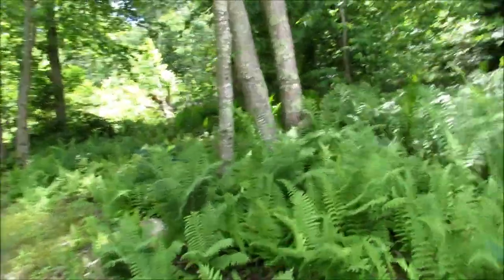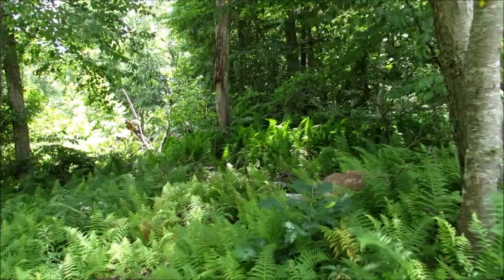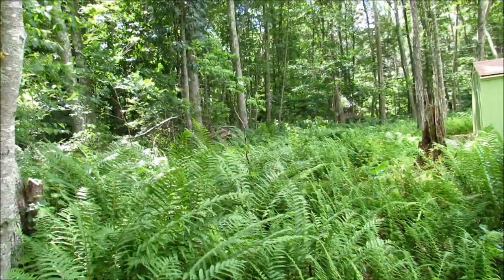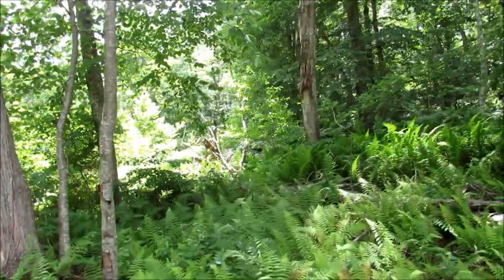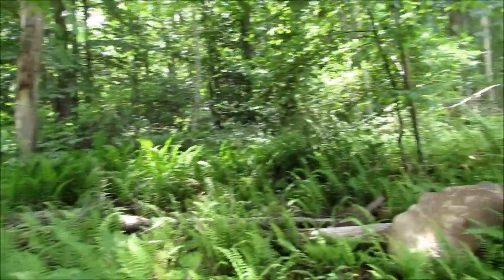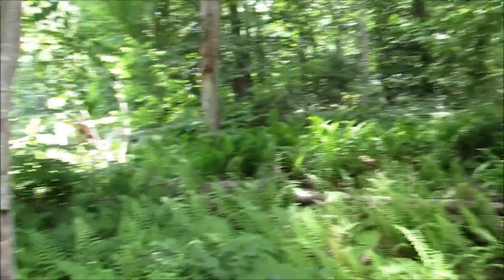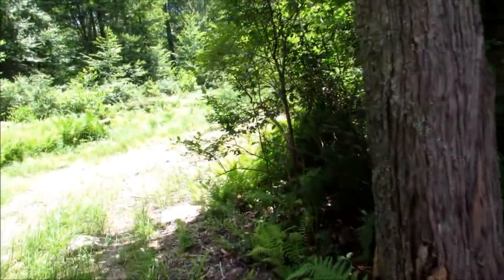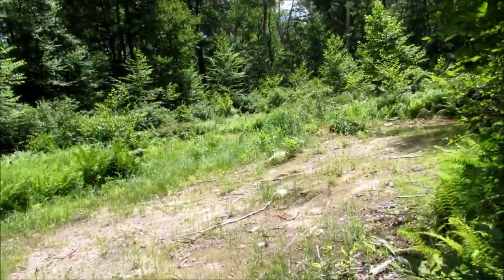I call this the Great Green Lull. The middle of the summer. A lot of things that bloomed earlier in the year, they're now making seeds. And the late summer fall things are making buds. Very sunny out here in the clearing.